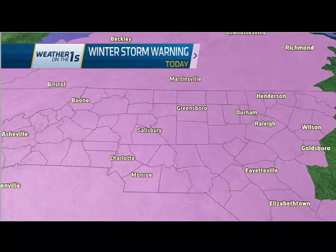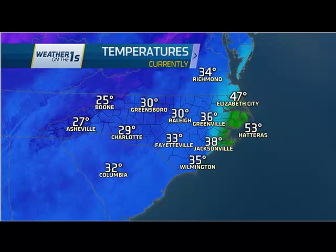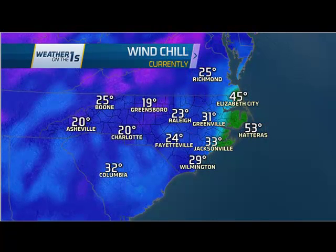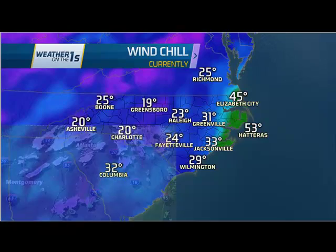Let's look at that winter storm warning still in effect for much of the region this morning. This winter weather event is still ongoing across the region. Here are your 5:30 a.m. temperatures this morning across the region. It's still sub-freezing in much of the Piedmont: 29 in Charlotte, 30 in Greensboro and Raleigh, 25 in Boone, even Columbia still sitting right at the freezing mark. We have some wind out there, with northeast winds in many Piedmont spots. South, look at the Cape Hatteras wind at south-southeast on the east side of that surface low. And so our wind chills are pretty cold: 19 the wind chill in Greensboro, 20 in Charlotte, 23 in Raleigh, 25 in Boone.